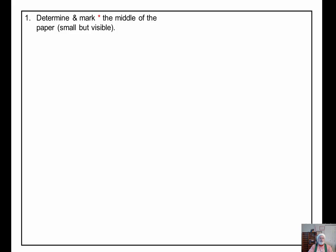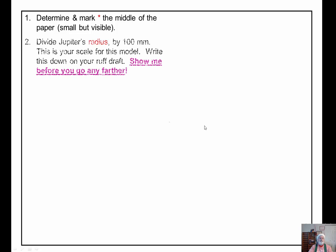First thing I'd like you to do is we're going to fold it, both hamburger and hot dog, very gently, and we're going to try to find the center of the paper. And in the center of the paper, we're going to draw a little itty bitty dot. And I'd actually like it to be big enough so that when you look for it, you can see it. But then when you actually just look at the whole piece of paper, maybe it's not very visible.